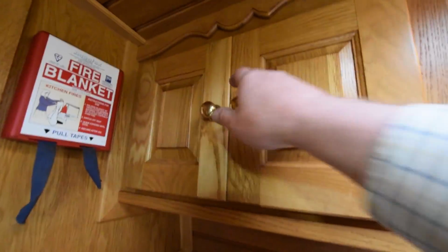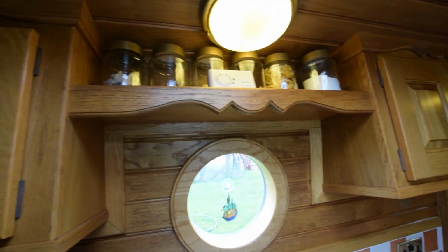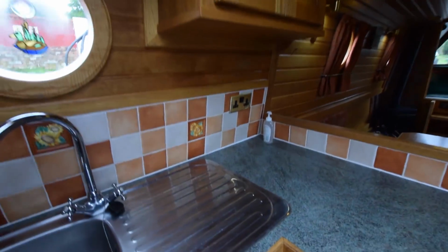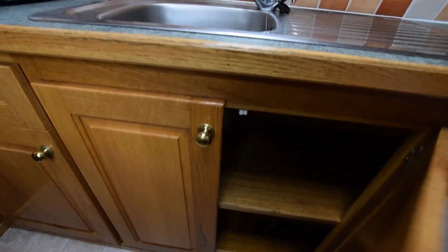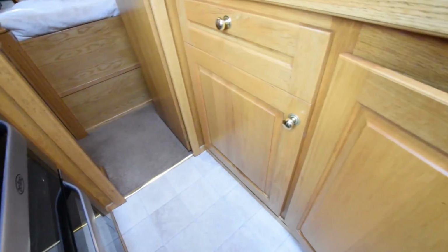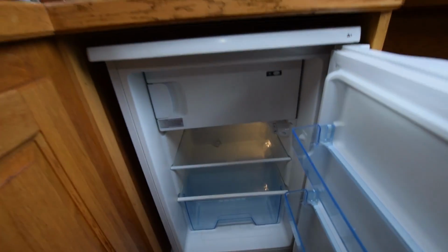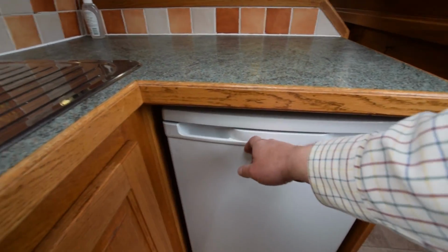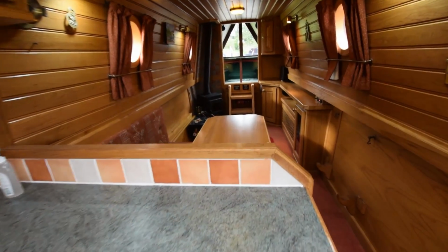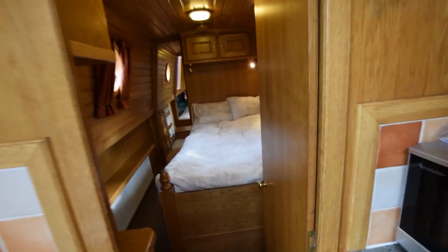Opposite sits a microwave under another solid cupboard. Shelves and more cupboards over the sink unit here. Very large storage cupboard underneath here. The fridge is an Inlander 12 volt. There is an ice box in there. I mentioned that radiator. Central heating is a Webasto. That was new in 2015. It has a timer and that runs 3 radiators and 1 towel rail.